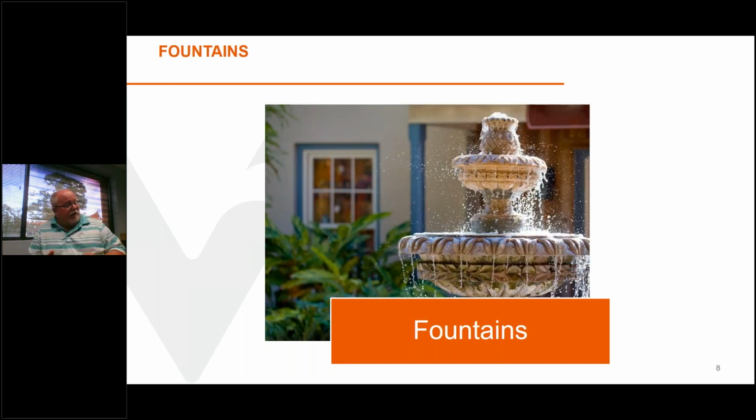Fountains. I just put that in there because I've seen more and more fountains. I was talking to a landscaper the other day, and I said, what would a fountain like this cost me? And he told me we're looking at literally thousands of dollars to put the fountain in, not just the fountain itself, but think about the electrical work that goes into a fountain, and obviously the water supply, and the lighting on these fountains. So keep in mind, it can be very, very expensive on the fountain side of things.